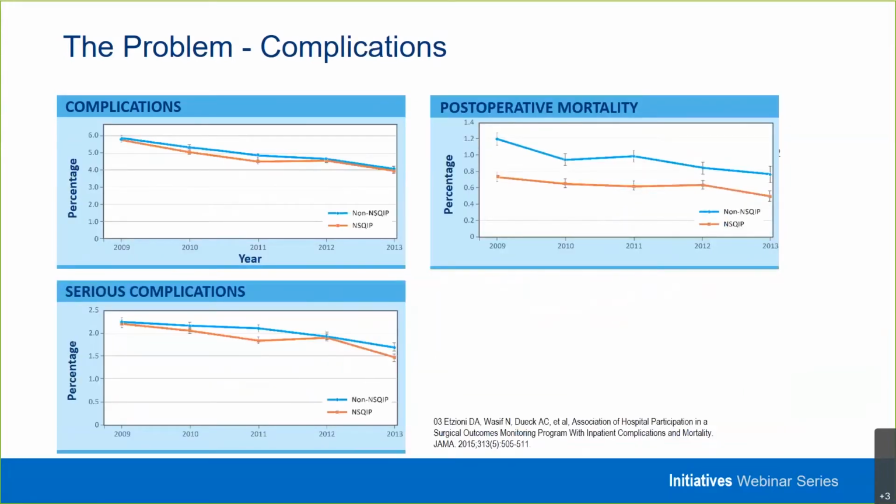Speaking of complications, this is data from NSQIP, the National Surgical Quality Improvement Program, which is the highest quality program aimed at reducing complications. While you can see that the overall trend in complications is decreasing, both in complications overall, as well as mortality and serious complications, when you employ a program such as NSQIP, it doesn't do much better at reducing the incidence of these problems. And so complications are very common. You can see the percentages here: 4% have complications, about 1% mortality, and the incidence of serious complications is about 1.5%. These are pretty common. And although they're declining, even when we apply a very complex and expensive program like NSQIP, we can't get rid of them entirely.